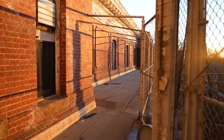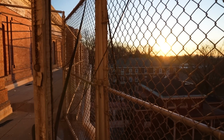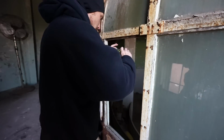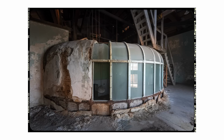The overall experience of exploring this place was super fun because of all the military history and imagining how many United States war veterans had come through those doors. You could literally feel the energy in this place. On top of that, located on the uppermost floor of the hospital, we discovered a rare, unique, and downright incredible autopsy theater.